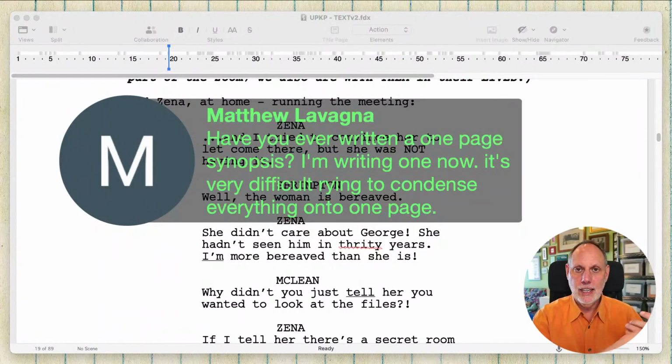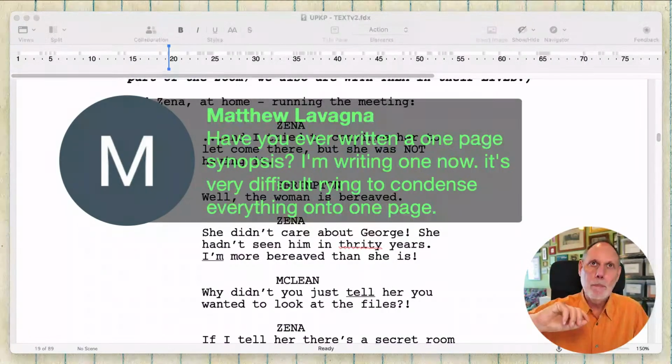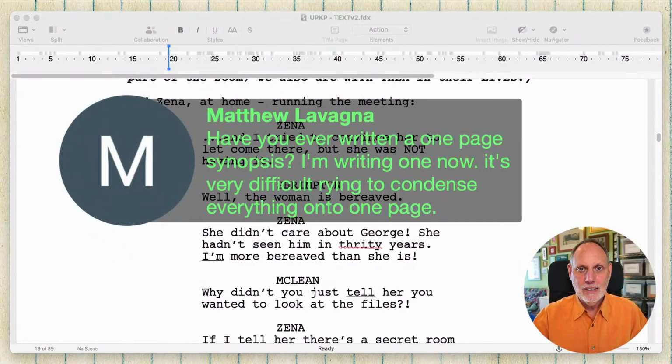Somebody decides to take a journey up the river. That's the beginning of it. And then on their journey, they go through many things. You don't list all the things. You just don't have time. A one-page synopsis, it is very difficult to condense it on one page. Don't think about it scene by scene. Think about the big set pieces and what the meaning is. Honestly, a synopsis at that length is not really telling you the events. It's telling you the emotional shape of the story.